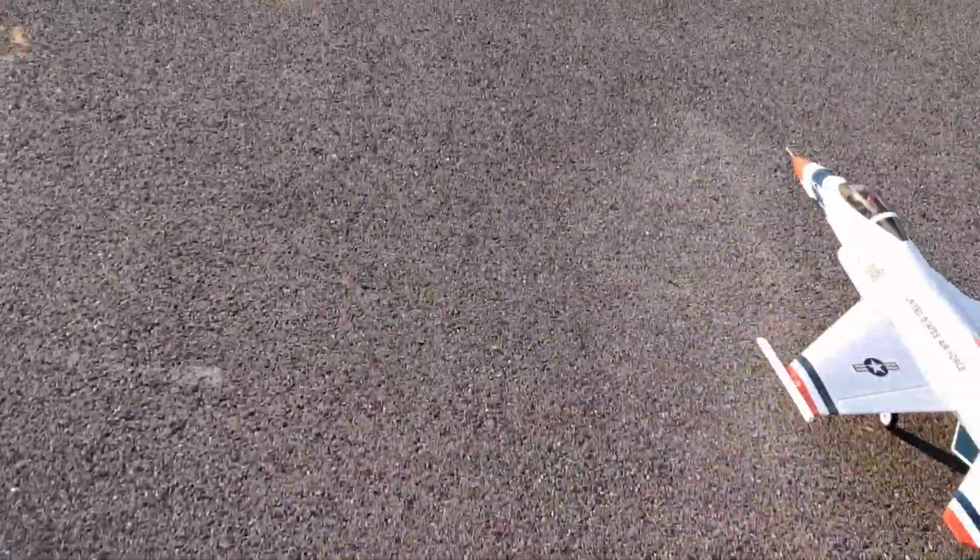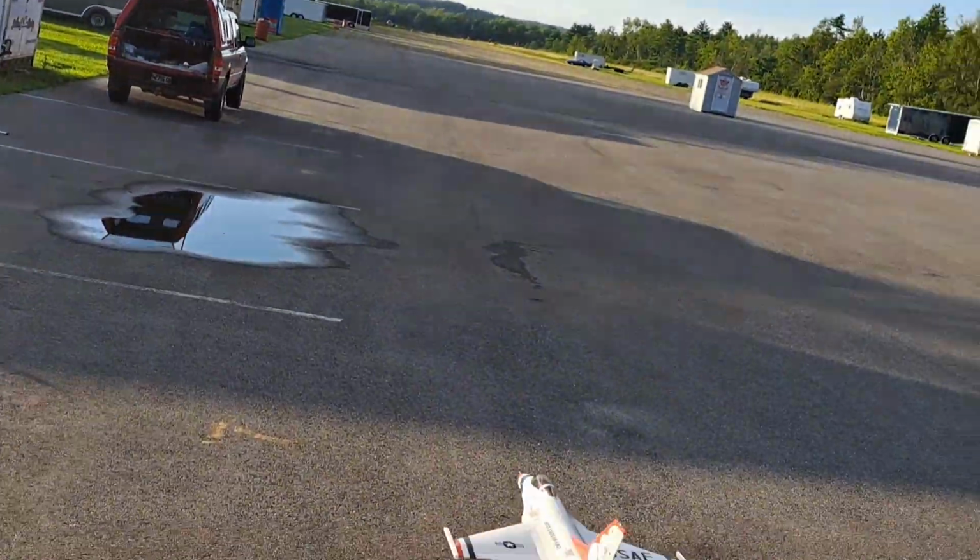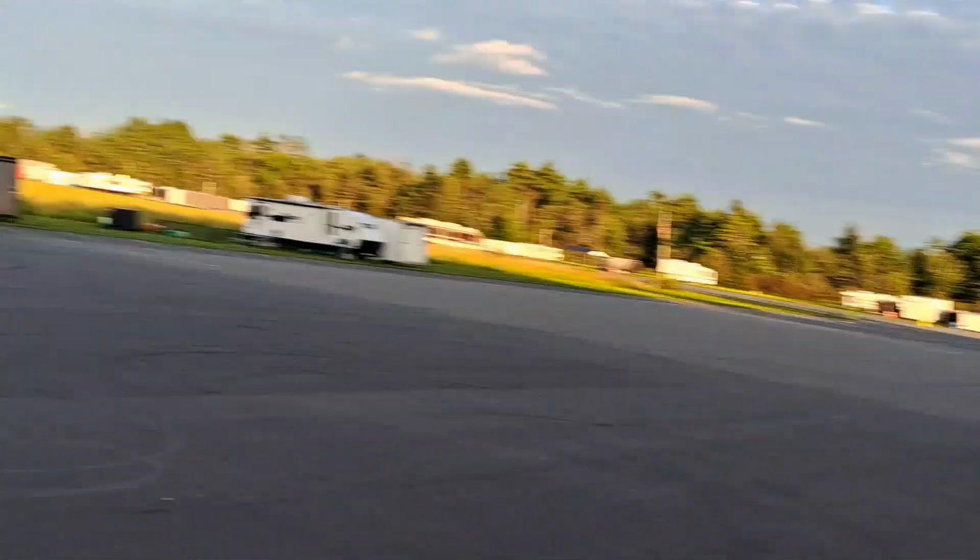Motor on. Back over here and change out battery. Yep. 91 Fahrenheit. Takeoff flaps.